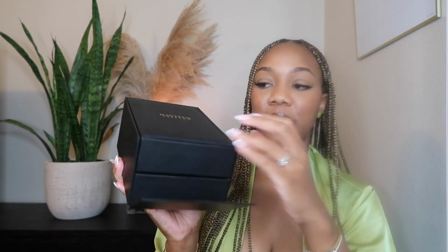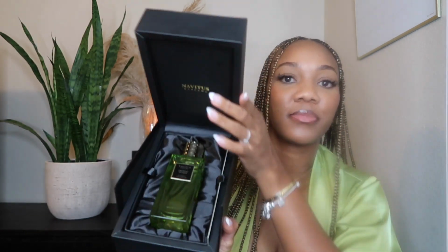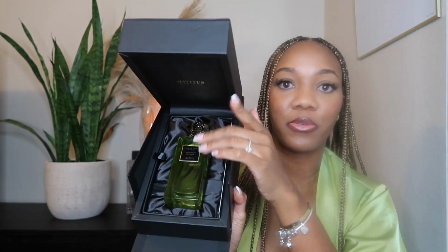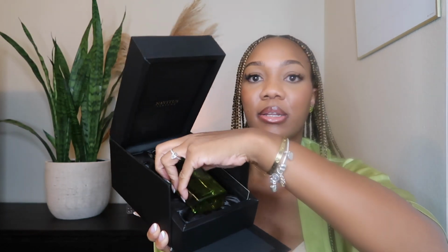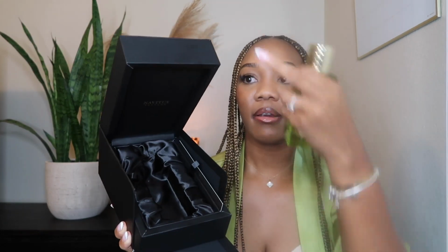And then it kind of opens down a little bit and then it pops up. Here's the fragrance. She's beautiful. Look at this silky background that they have it sitting in, literally perfectly in there. So packaging gets a definite A+. I believe it's well over a 3.4. I believe it's close to 4 ounces. Yeah, it's 125 milliliters, 4.2 fluid ounces.